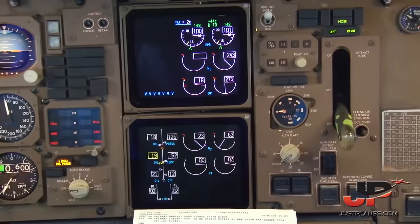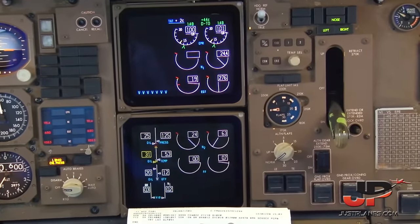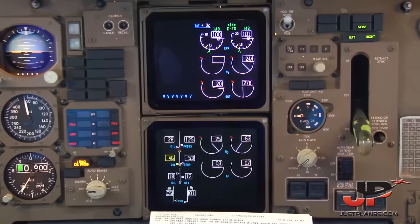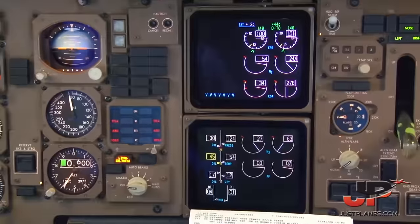Oil pressure indication. And looks like about 24% will be good. So we select the fuel on, and we get a fuel flow, and we should see a light off here within 20 seconds. And there she goes.